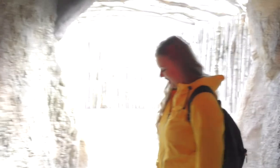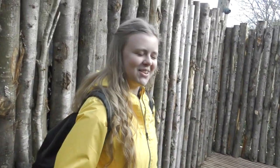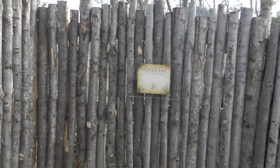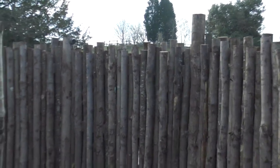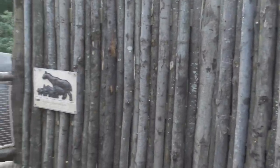Wow. Like all the lava inside this volcano. That's good. Really good, yeah. Very nice. I like that. That's a good start. I can see a mammoth. A mammoth? There we go.